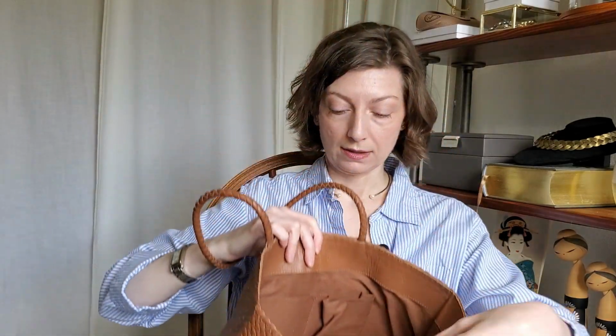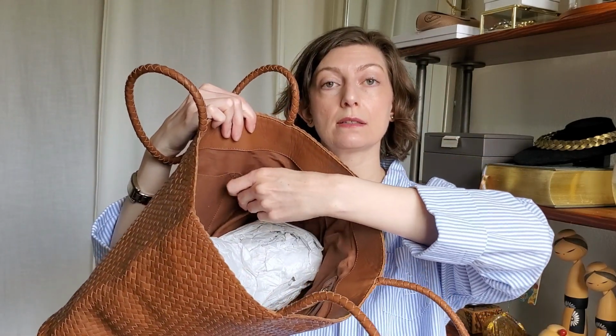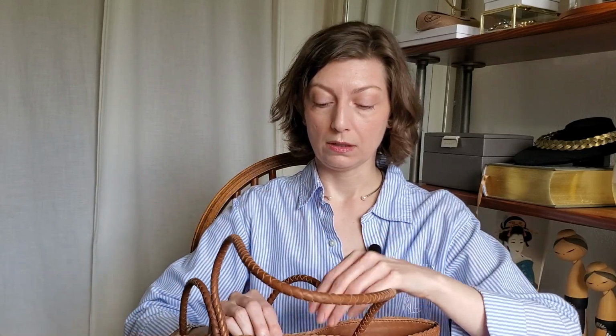The inside, again, I still have stuffing in there, the tissue paper. It is cotton lined. It has two pockets where you can put your phone and sunglasses or whatever. And then there's a zippered pocket here as well. Now, I don't believe the other purse has the two pockets. I think it just has the zippered pocket, but both purses have magnetic closures. And all that to say, first impressions is basically what I'm doing here.